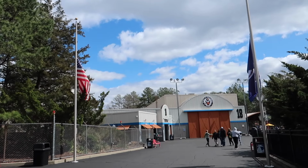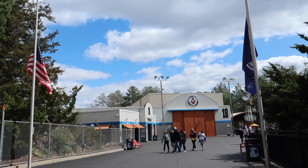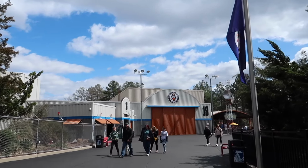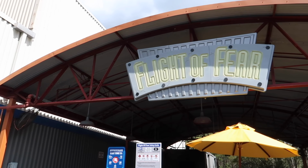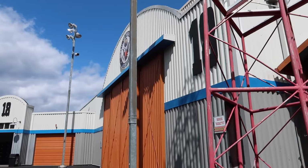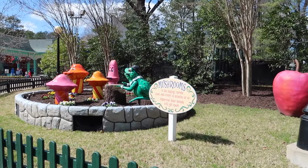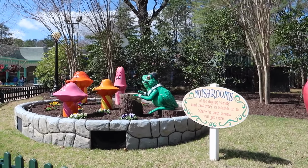I like this building. I saw Bureau of Paranormal Activity and I said, I like it. This is an indoor coaster. Flight of Fear is currently closed, so maybe we'll get to do that today or maybe next time. We'll see.